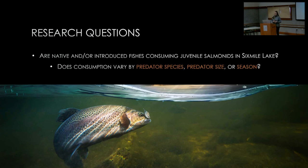There had been a lot of observations of rainbow trout hanging out during the out-migration season, right near the lake outlet, and they were kind of picking off a lot of salmon as they were out-migrating. Although literature shows that salmon can be present in rainbow trout diets, they're not usually a primary prey source, we wanted to look into that just to make sure that our stocking program was not interfering with salmon production on base. That was the original impetus.